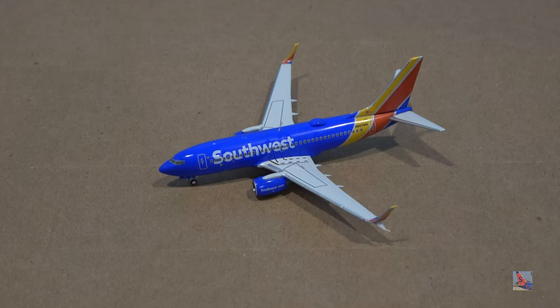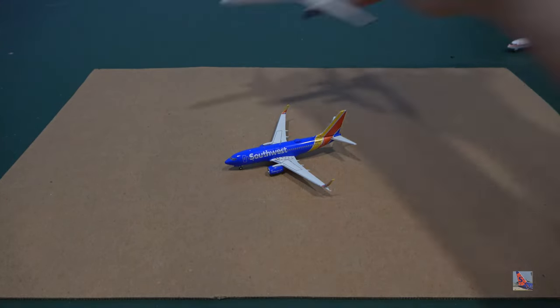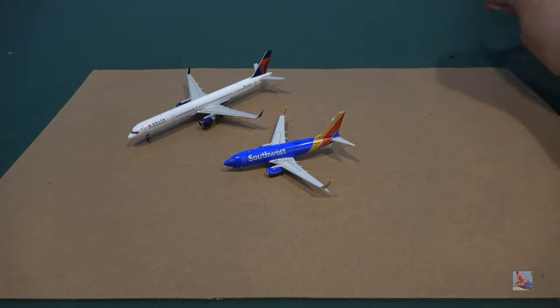But in person, the colors are pretty much spot on, so they definitely did a good job with this model. So that's all the models I have for this unboxing. Just a total of 3 models and some accessories.